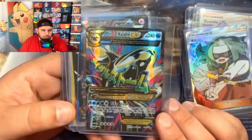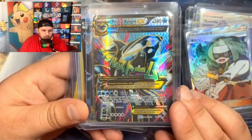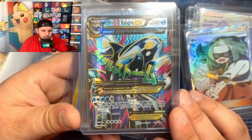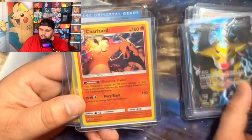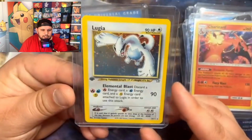We got this Primal Kyogre. This was the one card that I bought on Saturday's adventure to two card shops. I bought this at Ketchum Collectibles. Owner Joe hooked me up on a really good deal. And I love Kyogre, so this is probably going to go on my Kyogre page in my PC binder. We got a Plasma Giratina, a Dragon Majesty Charizard, kind of a weird one, and a first edition Lugia.